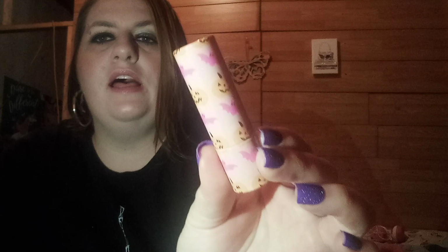First I've got my chapstick, and it's in pumpkin spice. It's a cute little chapstick. I got this at Marshall's or maybe TJ Maxx. It might've been TJ Maxx. I got these ones. And then I got my sunglasses. I really don't need sunglasses now, but who cares?